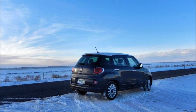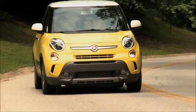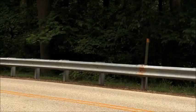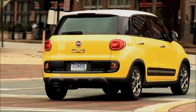Like I said, women really like this car. And for men, it's actually not that bad. I actually enjoyed this vehicle, and it's a good family-sized car. It's not too small for that. In fact, let's talk about that.